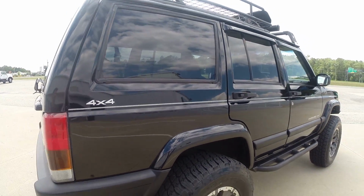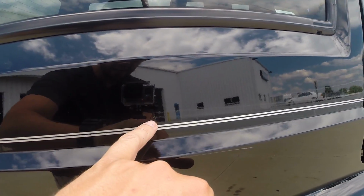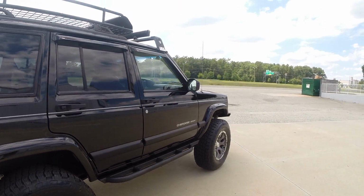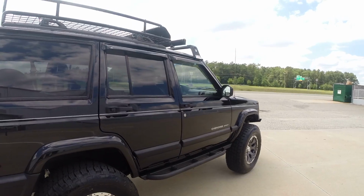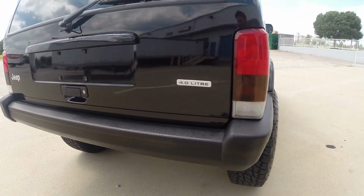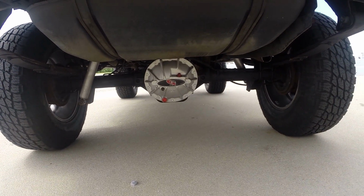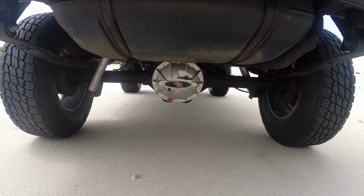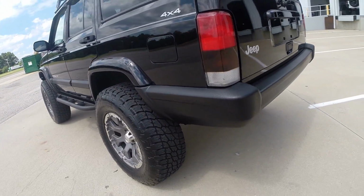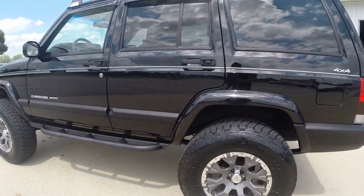Please keep in mind this is a black vehicle. You got very tiny little touch-up marks here and there, but as you see, overall the vehicle cosmetically is a very strong 9.5 out of 10. Just absolutely does not look like a 100,000 mile vehicle at all. In the back, obviously, you got your diff cover, full synthetic fluid in there. In the back, you have your rear shocks, add-a-leafs, new shackles, new hardware for the leaf springs.